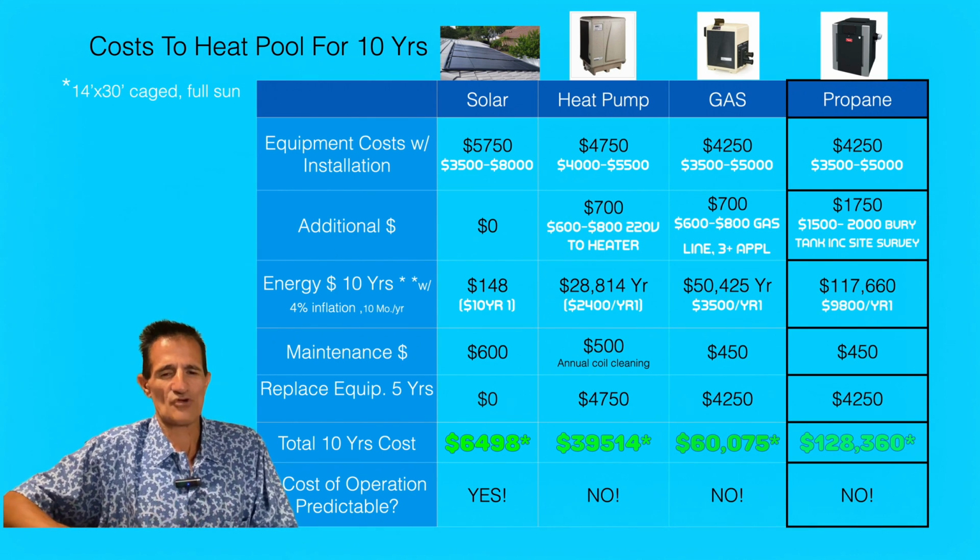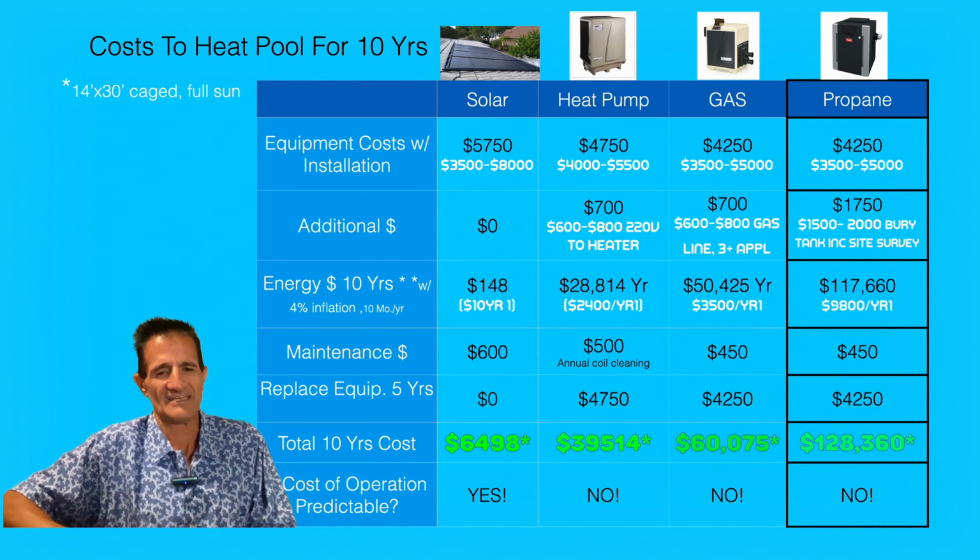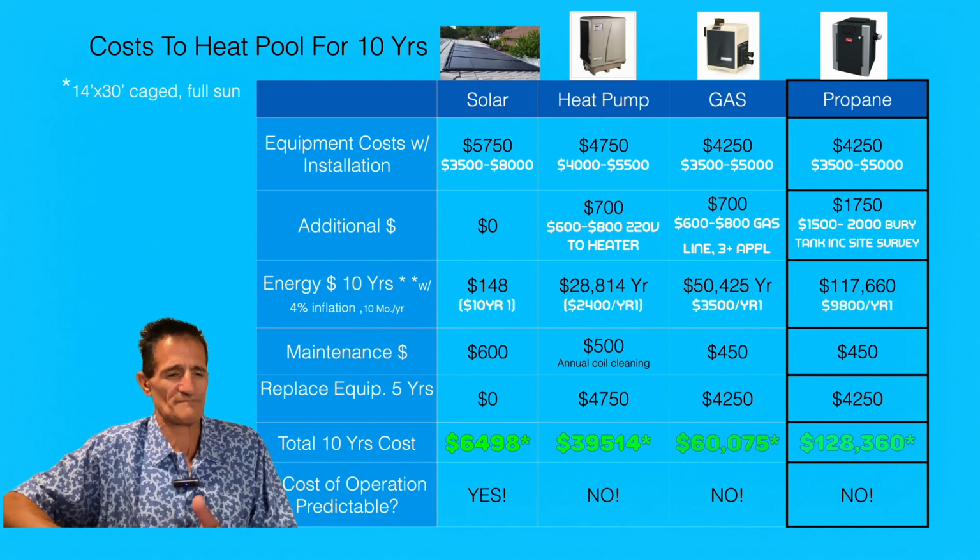And then let's look at propane. Okay, so for a propane heater, again, $4,250. Additional cost, you might have to bury the tank, and then that's going to require a site survey, permitting just for the tank and so on. That can get expensive. If you need to do that, that can run about $1,750, give or take some. Propane tends to be a lot more expensive than gas.